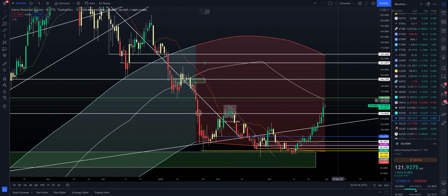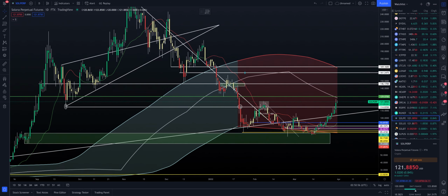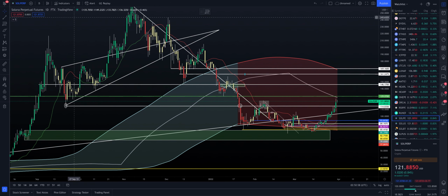So now it's the beginning of a new bullish trend, and that's why market sentiment is so good right now. Everyone's so bullish because we're breaking out of these high time frame bearish resistances and doing it with ease, as it seems. So yeah, that's just a couple examples. Hopefully that helps you understand a little bit more.